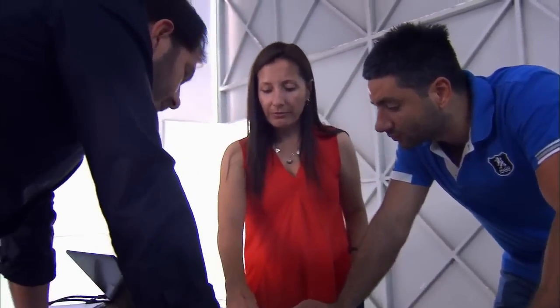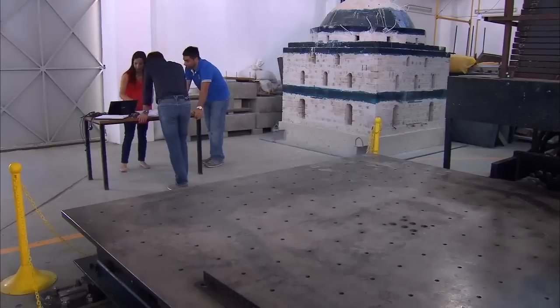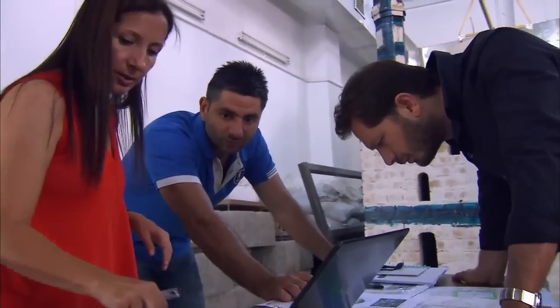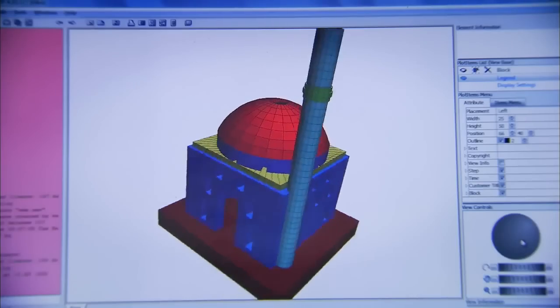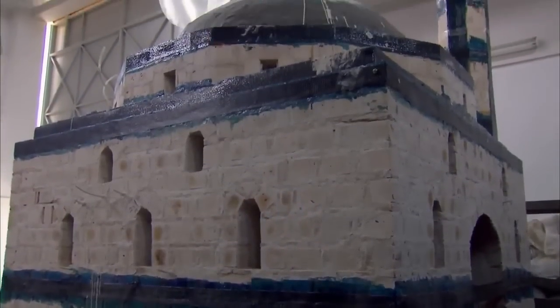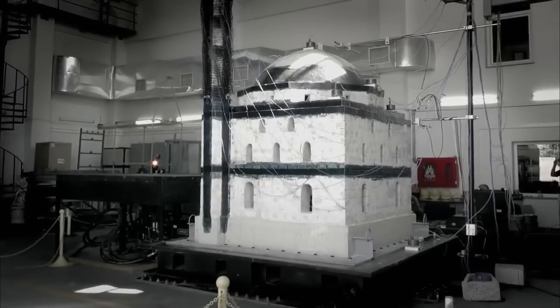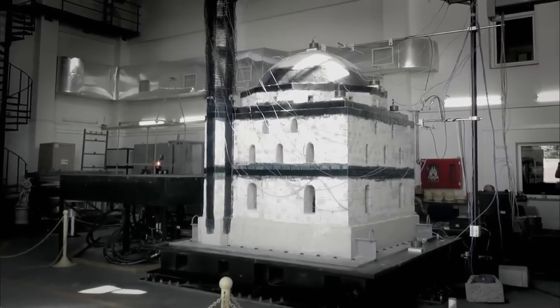To investigate what danger Hagia Sophia might be in, Çakti is turning to a tried and true technique, a seismic shake table test. It's worked before. In 2012, Çakti teamed up with engineering team Aaron Kalafat and Korhan Oral to analyze the structural integrity of the Mustafa Pasha Mosque in Macedonia. They built this large-scale model, placed it on a motorized steel platform, then shook it violently to simulate an earthquake.